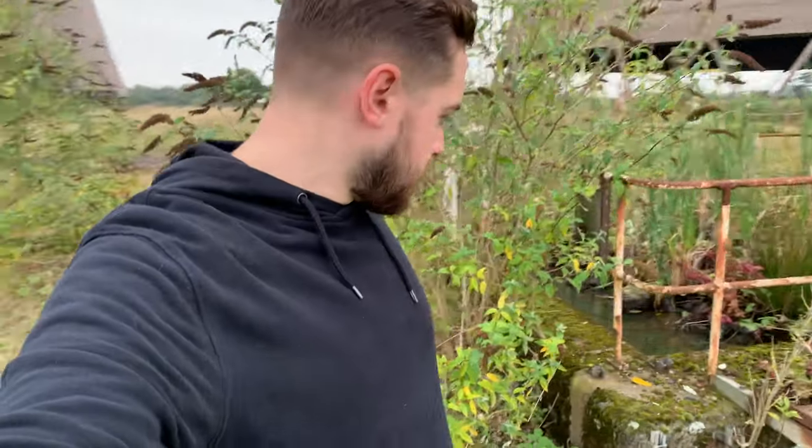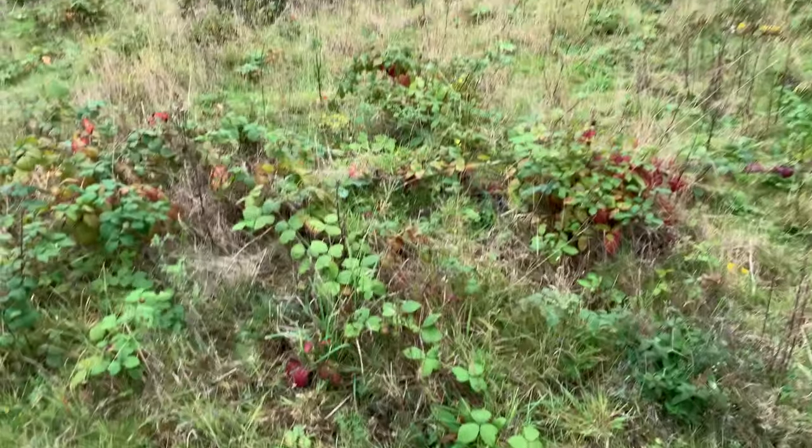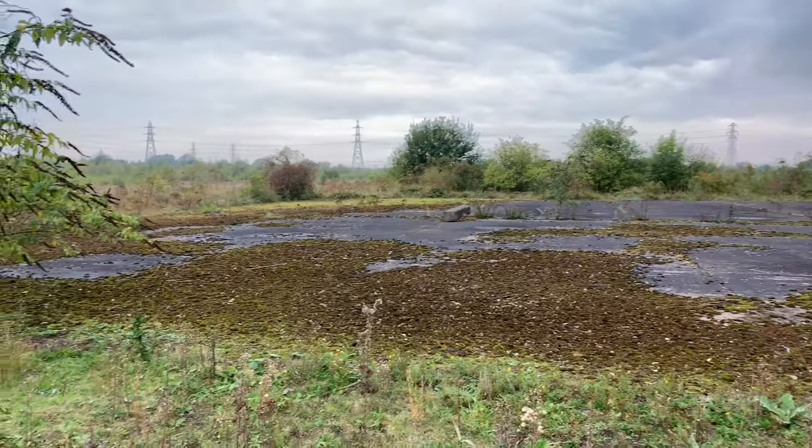Toilet break, I'll see you in a minute. Just while I was having my toilet break, I found this little thing here. It's electricity coming through there. Electric must run through all this ground. It really must go everywhere.